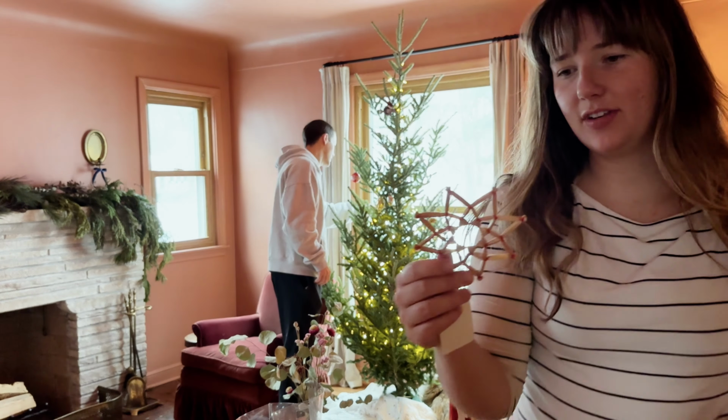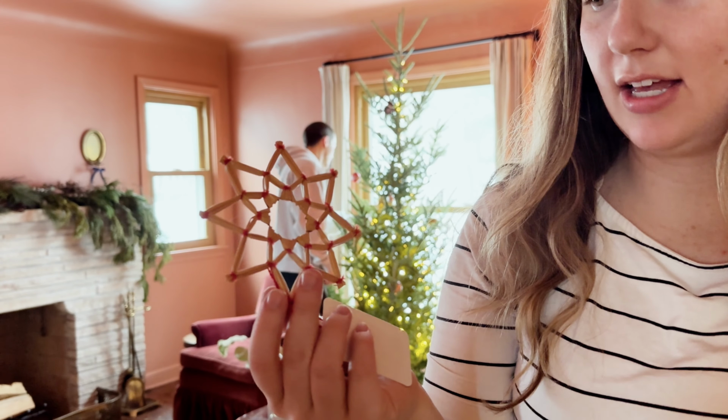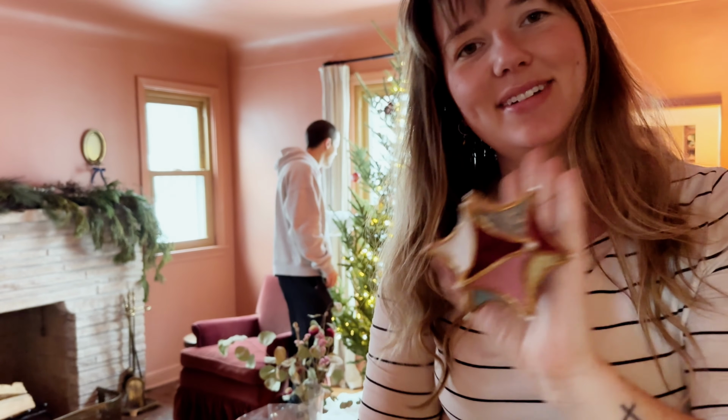These are a couple more vintage ornaments I got from the thrift store. So classic Swedish Christmas ornament. And then I got this cute one that's made with a bunch of fabric and it has pearls on it. Just really charming.